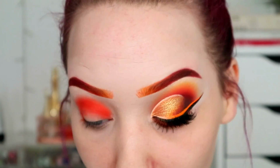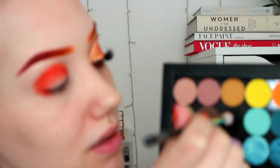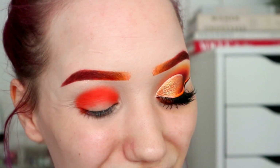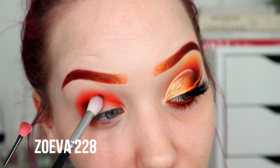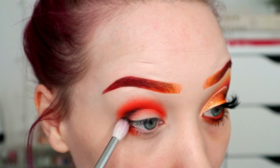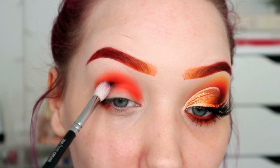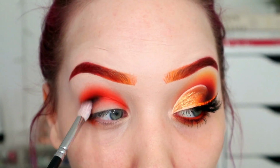Before I go and blend everything up and do my usual routine, I'm actually going to take this black. This is from the green palette, I'm pretty sure. I really only want a pinch of black just for depth because, you know, me and I feel like oranges don't really run deep enough. So I really don't want the black to be a feature, but I do need it. I just wrap it around and then pop it in the crease, you know? This Zoeva 228 brush is wonderful.